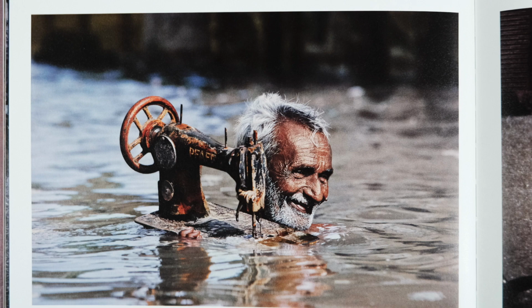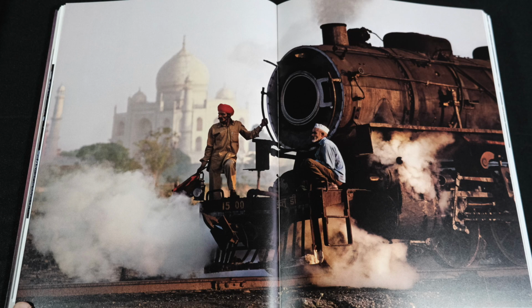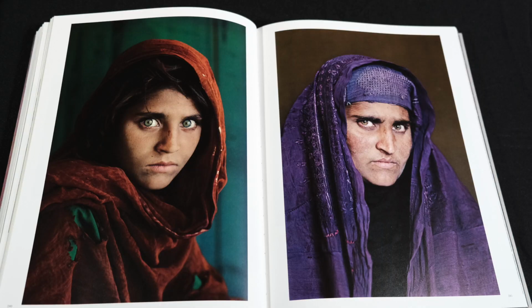And I just got this book for Christmas, I think it was last year. Not this past Christmas, the Christmas before. So it has really, really helped me a lot. And I've really enjoyed it. I'm still reading through it. And I found some great portraits in it this week. So, Steve McCurry, A Life in Pictures, written by his sister, Bonnie McCurry.